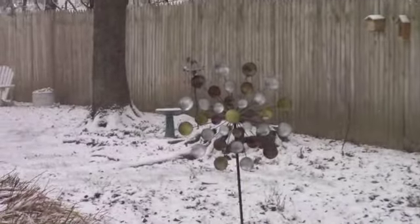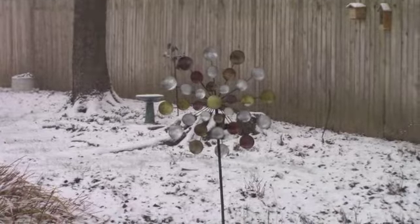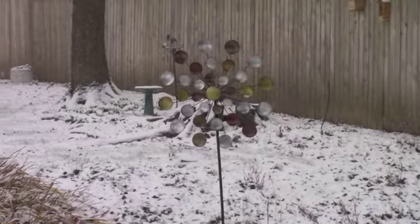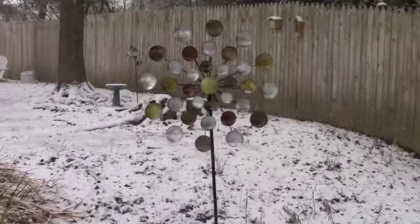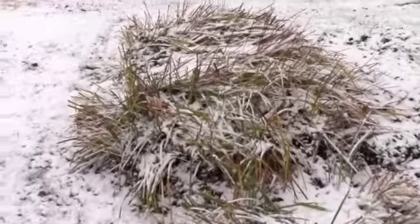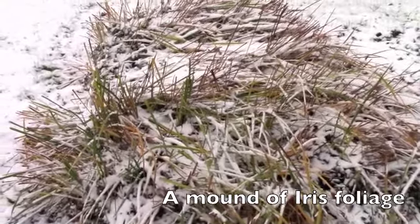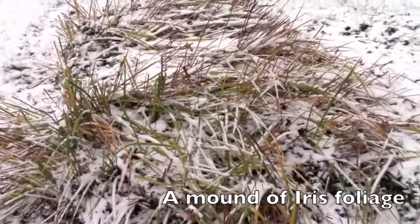Another thing that we have are wind sculptures, and I have a couple of these around the garden. It's just a nice accent to have to enjoy year-round. Another thing to consider is not taking away some of your perennial foliage, because it can look quite interesting in the winter just as a textural accent.